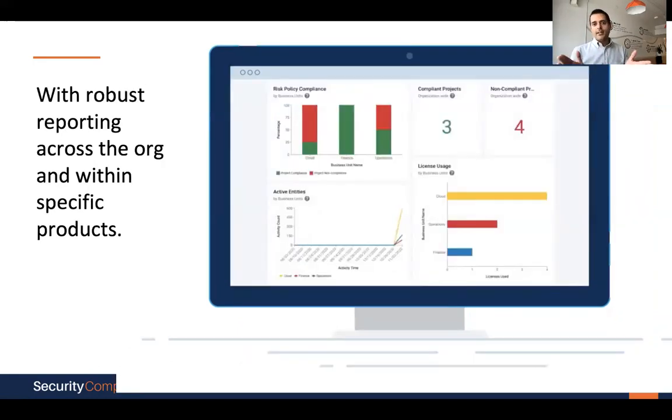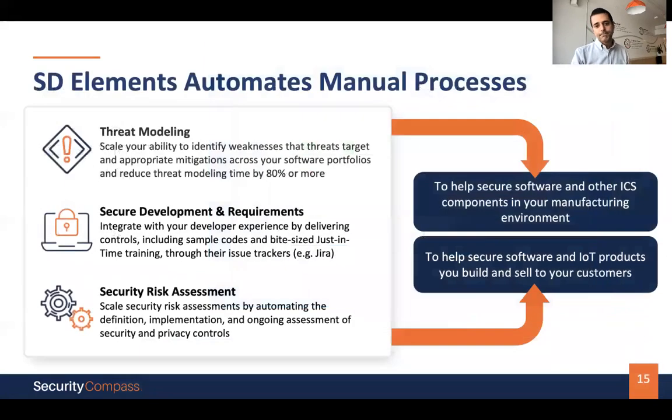Then, after this is all done, you have robust reporting. You can look at security across the organization. You can look at compliance across the organization, or you can look at specific products. You can slice and dice data in a number of different ways. And of course, the audit trail helps with compliance.